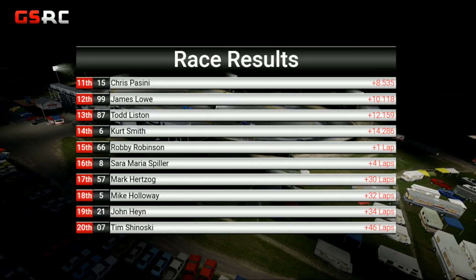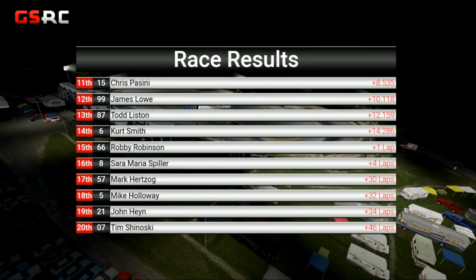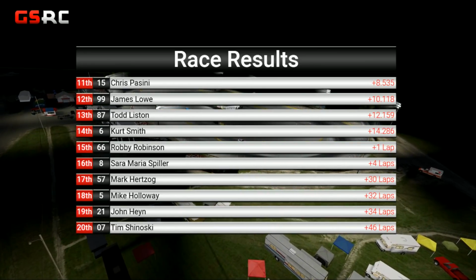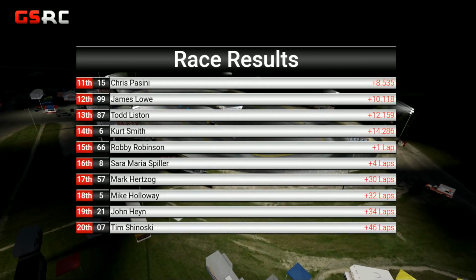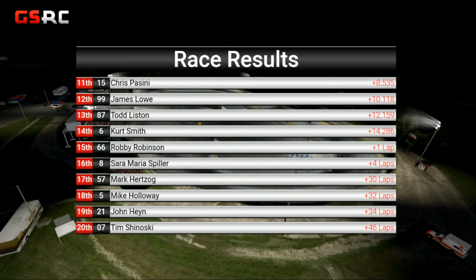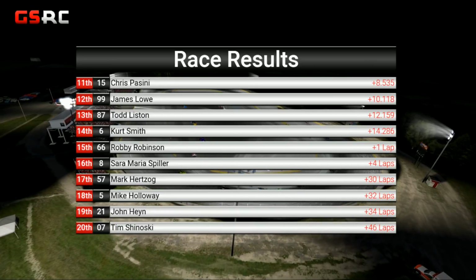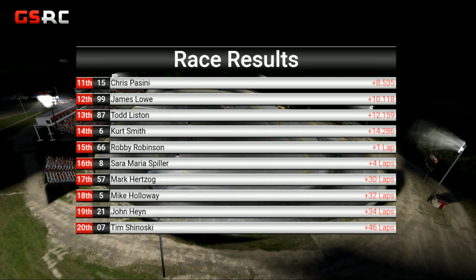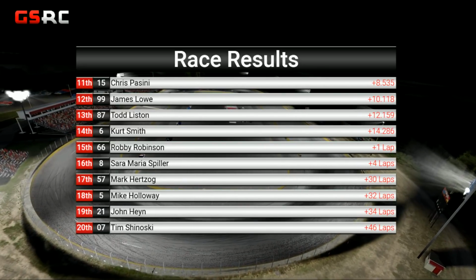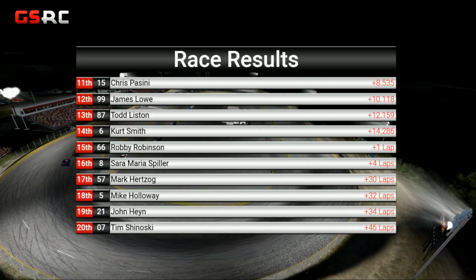Yes, indeed, but right behind him in the 11th position is Chris Bassini. In 12th position is James Lowe, followed by Todd Liston. Our pole sitter for tonight's race had a rough night, finishing in 13th. Right behind him will be Kurt Smith in 14th. Robbie Robinson, just pretty much give him a Dory Award for just keep swimming all night. Even though he was multiple laps down, he was able to work his way to get only 1 lap down.